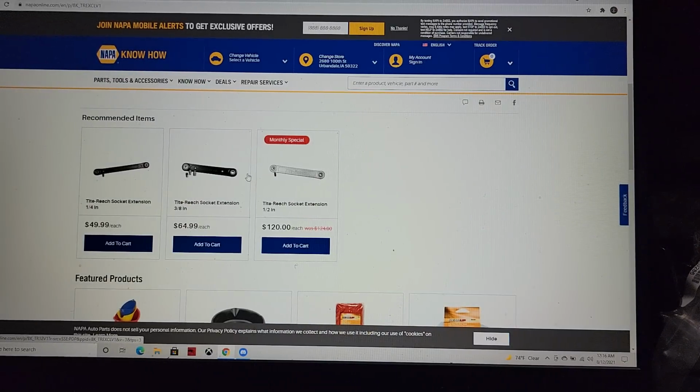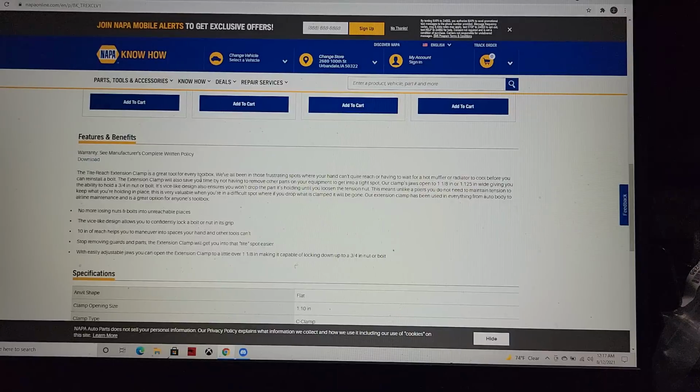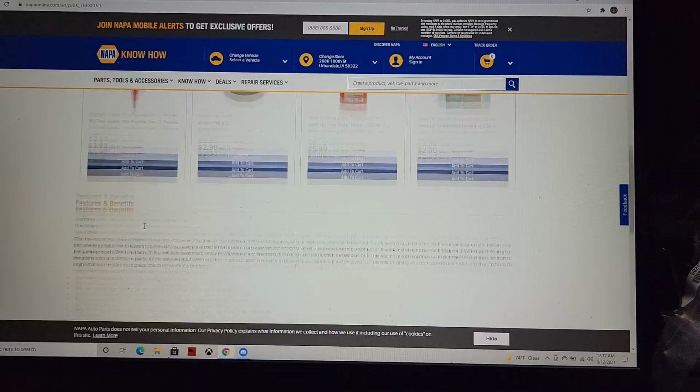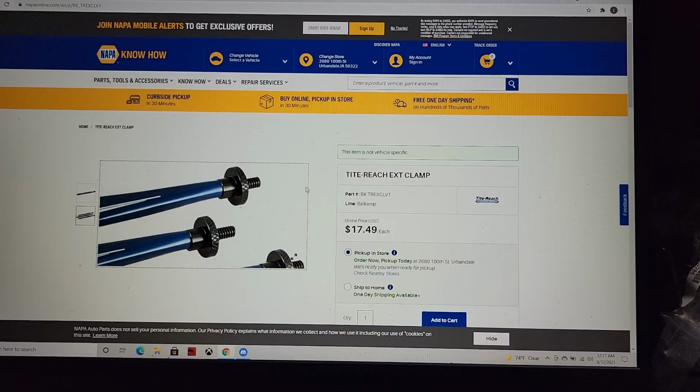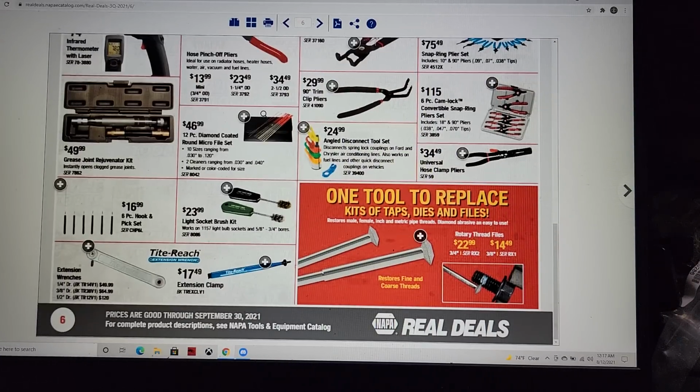These aren't quite the same as the Mac ones, I don't believe, but I could be wrong. Losing lug nuts, bolts, unreachable places like vice design. Yeah, I'm definitely getting one of those. Definitely we'll be getting one of those for sure. You will see that on the channel soon.